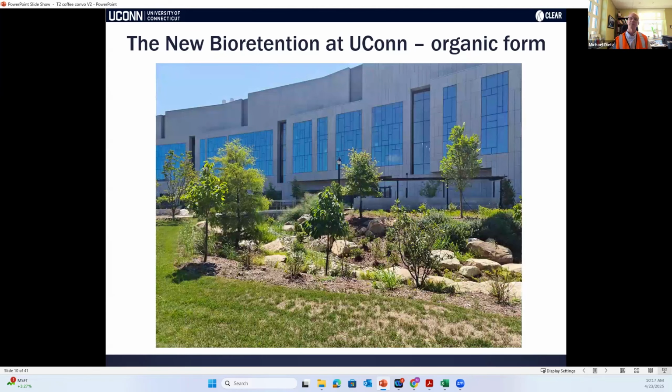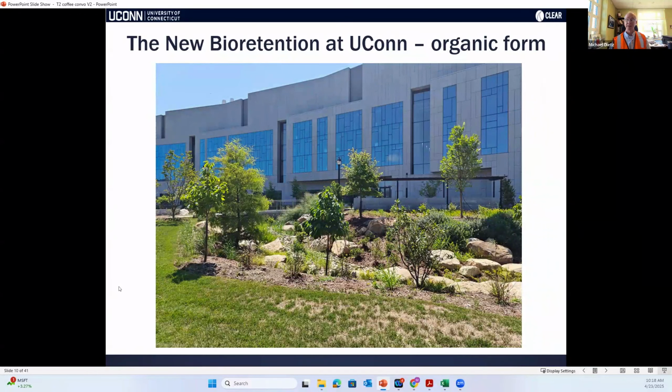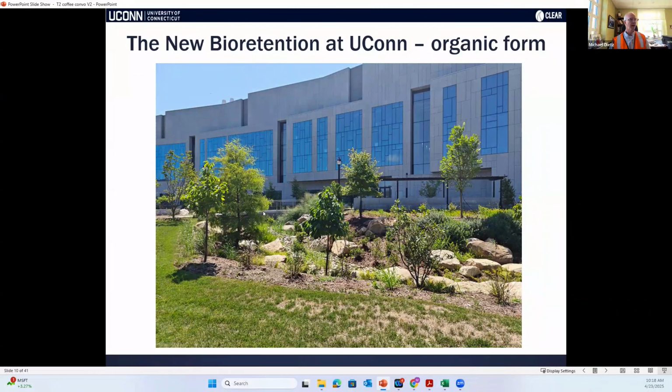But we've moved away from this long linear form of the bioretentions that we're installing. So this is the new Science One building that went in, I guess it was about 2 years ago now, just about 2.5 years ago now, over on the west side of campus. So you can see right away that this really looks like a naturalized area, and that was the goal. The designers of this building basically built this bioretention thinking about how it would look for students as they sat inside this lower level of the building and were looking outside.